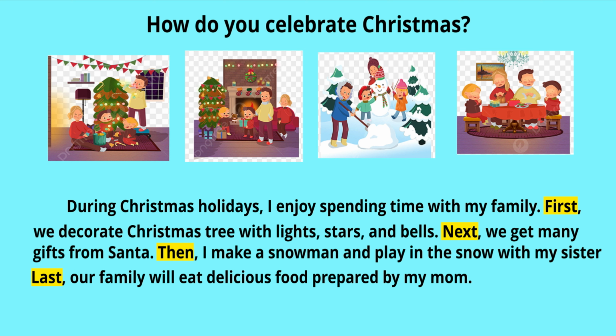In the first picture, what do you see? You see a Christmas tree, right? And they are decorating it with lights, stars, and bells. In the second picture, you can see some gifts given to the kids. In the third one, what do you see? You see a beautiful snowman that was built, right? That was made. In the last picture, what do you see? The family is eating their lunch together.